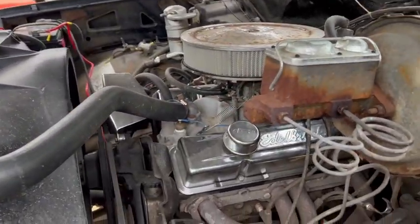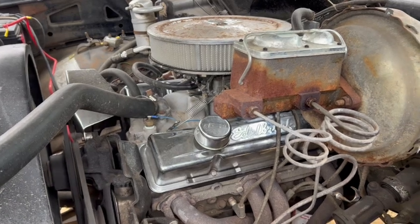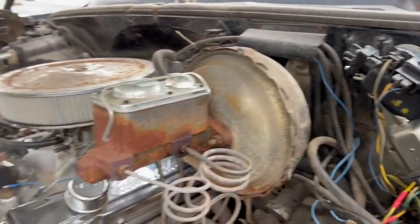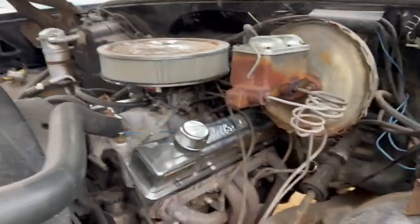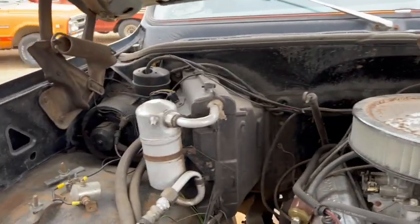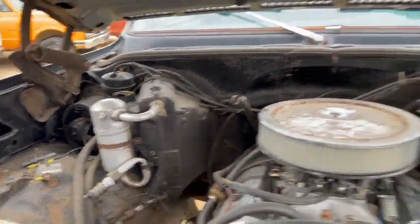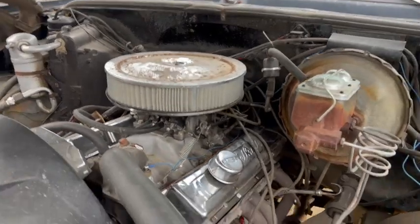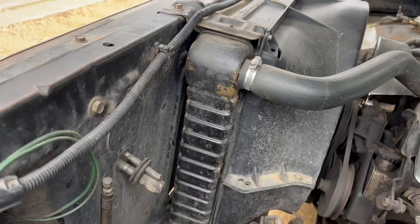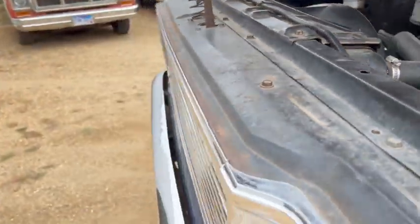Runs nice. Got headers on it. Got exhaust comes out right in front of the tires. There you can see the new wiper motor. Edelbrock intake, Edelbrock carburetor. So you can see there the air lines are missing, compressor's missing, and the condenser is here, but the lines are broke, so you need a new condenser.